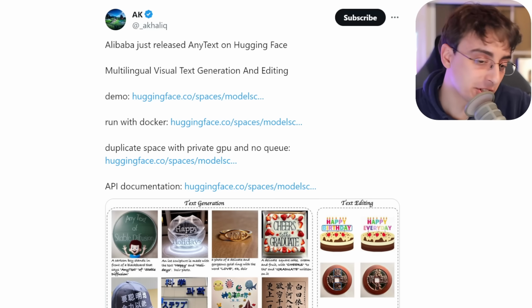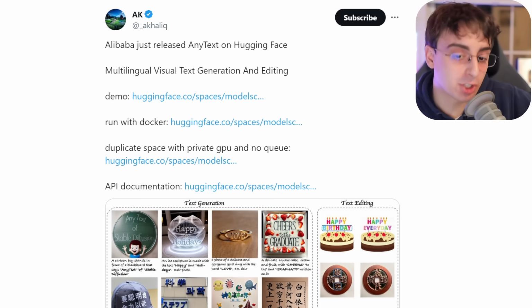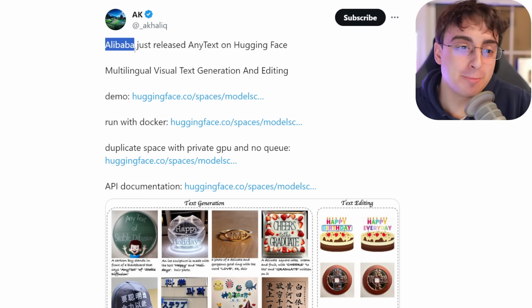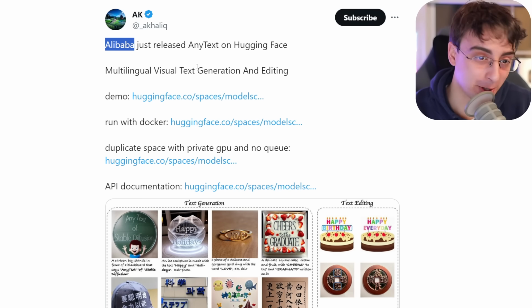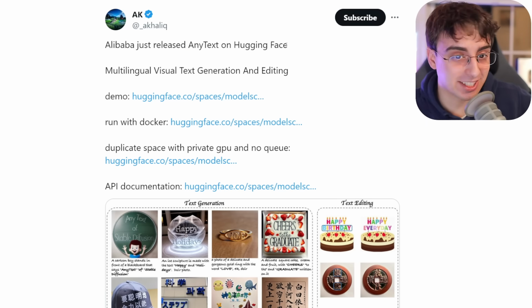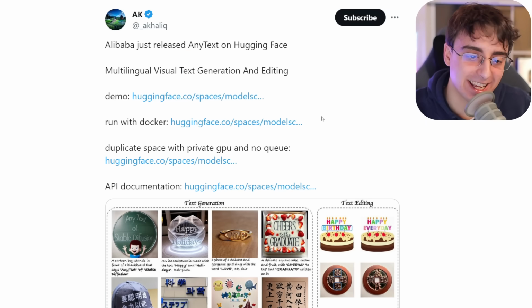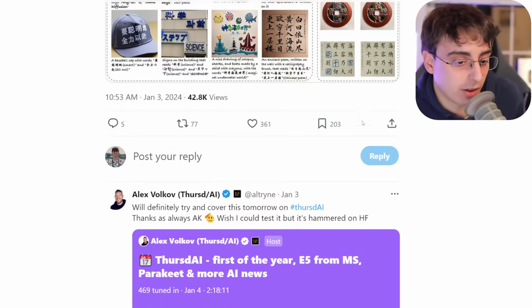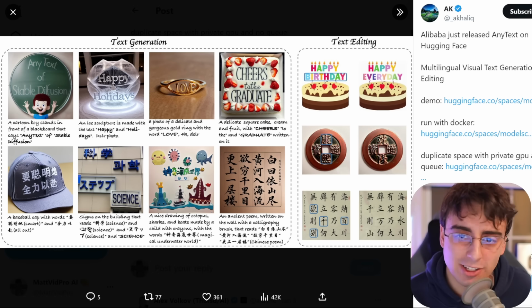All right, so next up, this is absolutely mind-blowing, and I'm so excited for this to become very commonplace in the AI text generation space. This is coming from Alibaba, of all companies. This is called AnyText. It's on Hugging Face, visual text generation and editing with AI. The cool part is it actually comes with a running demo that I'll link down below. But yeah, I think you guys get the point with this.